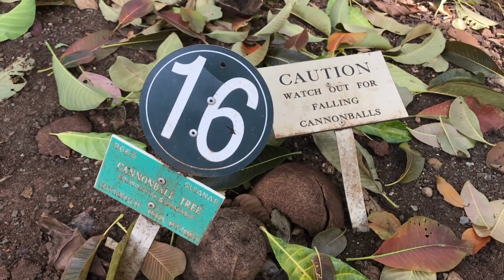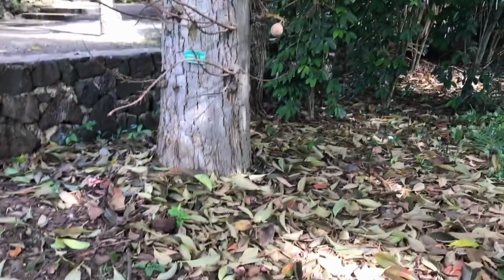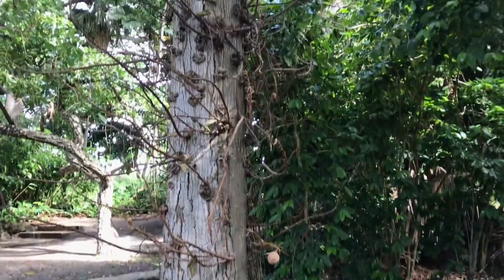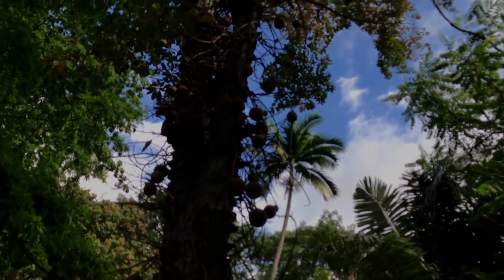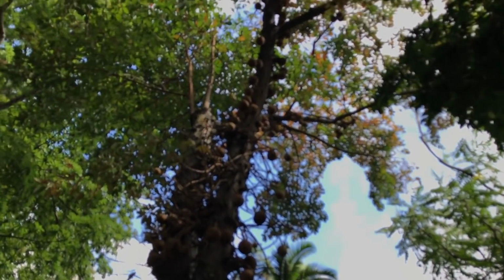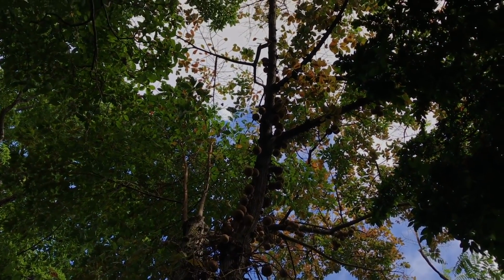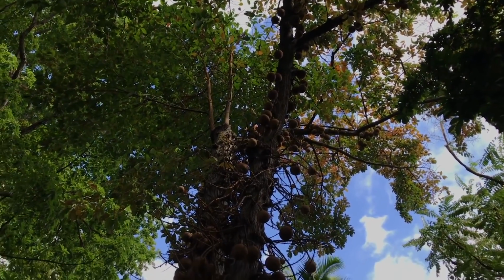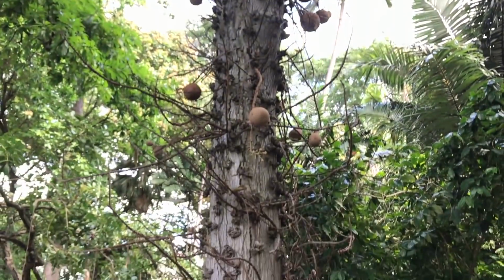Cannonball tree. Watch out for falling cannonballs. You see those balls along the tree? Yeah, and I guess if they hit you, it would probably hurt a lot from that far up. I don't know how heavy they are, but they look pretty big. Probably knock you out.